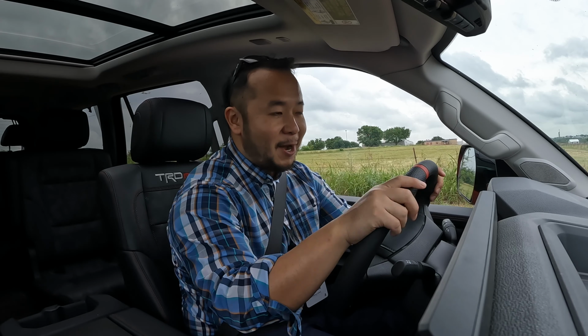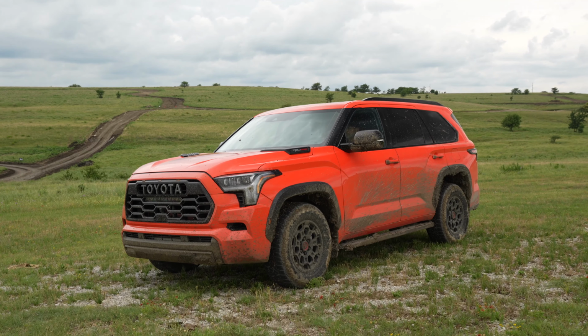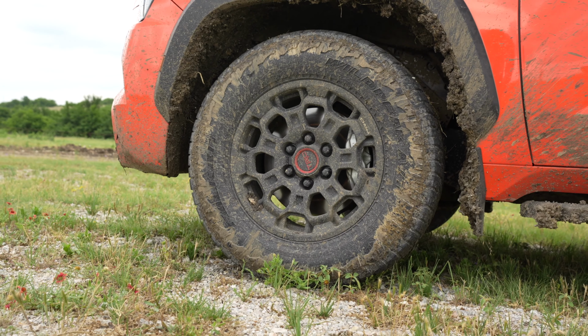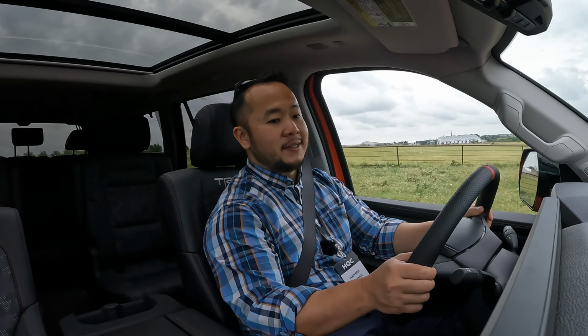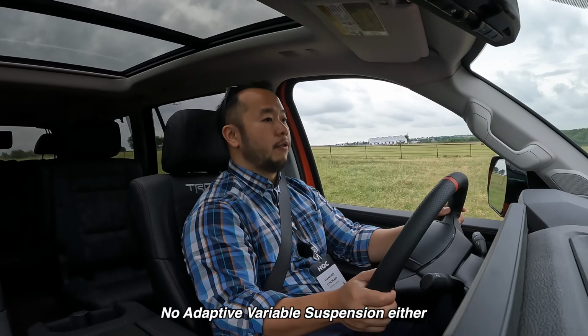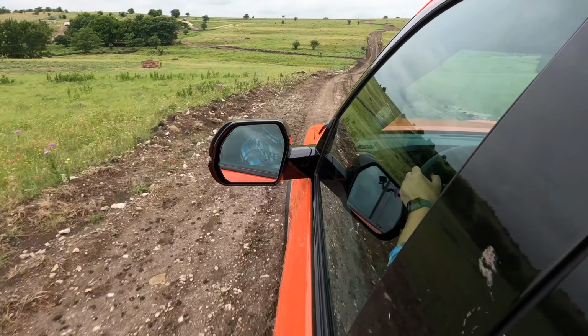What's going on? Now, I'm in the TRD Pro Toyota Sequoia. So the difference here is that this has Fox shocks and it also has that quarter inch aluminum skid plate at the front. But hardware wise, this is pretty much the same, again, aside from those shocks. And we're going to go through some off-road course here in Eagles Canyon Raceway.